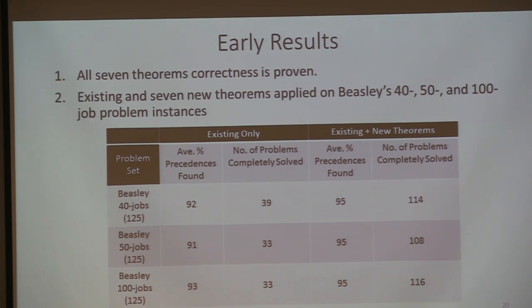But here's the more interesting thing. The number of problems, you've got a 125 job problem, okay? The current theorems are able to solve 39 of those problems completely. That means you never had to search. You just tested all theorems and you found out the problems were solved. Well, our theorems were able to improve that to 114 of these 125. So without even any kind of enumerative search, we're solving a large number of the problems. This is one of the things that we're, I guess, more proud of than anything else.